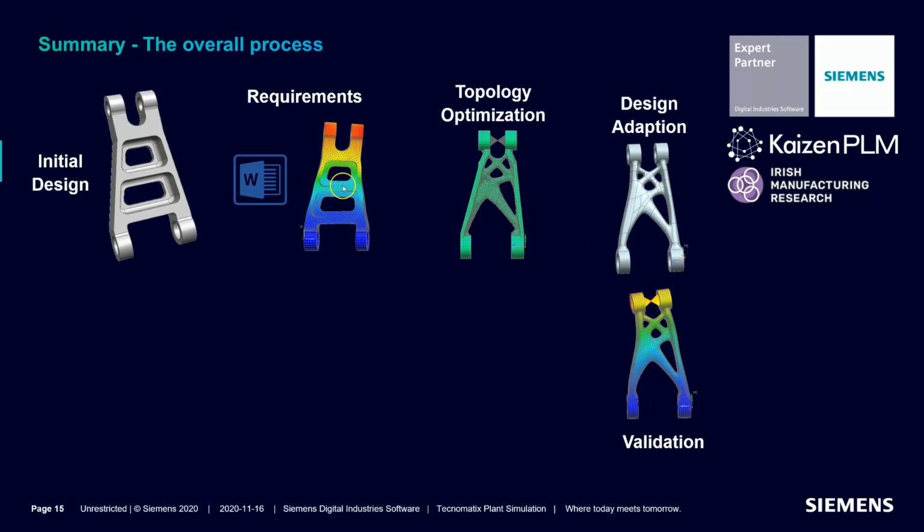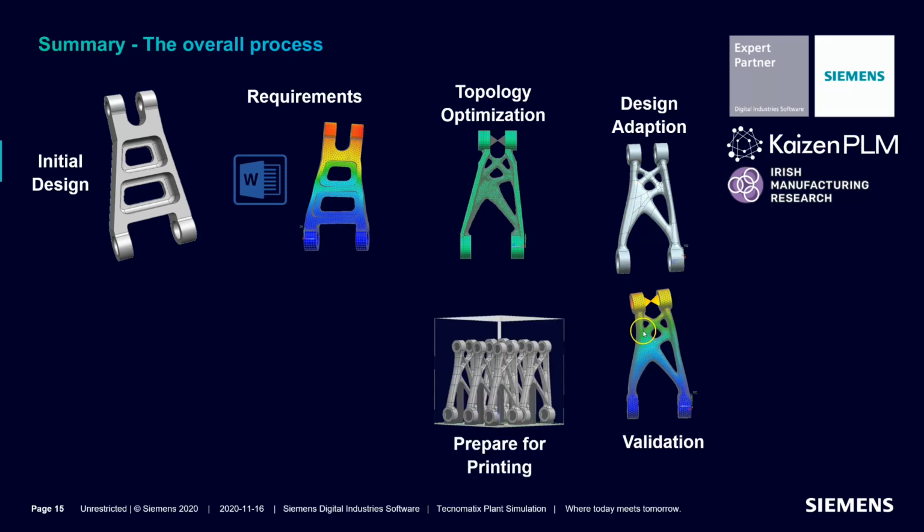Okay. From there, we take this adapted design and run it through a process called validation, where we essentially rerun the simulation that we ran at the start and see that the adapted design can match the performance of the initial design and the standards. Okay, we may have to jump back and forth between these phases a couple of times until we get the validation right.